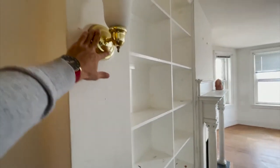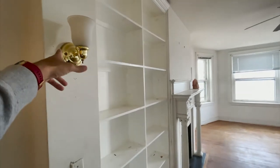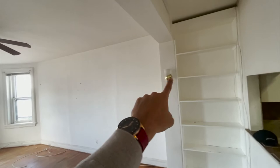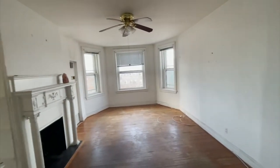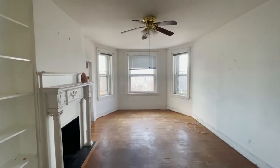Old lights. Who knows when these were replaced, probably 20 years ago or 15 years ago, something like that. But we're going to go ahead and get rid of these. They're sitting on both sides. So we're going to put something nice there that matches the rest of the look in entirety that we're going for.